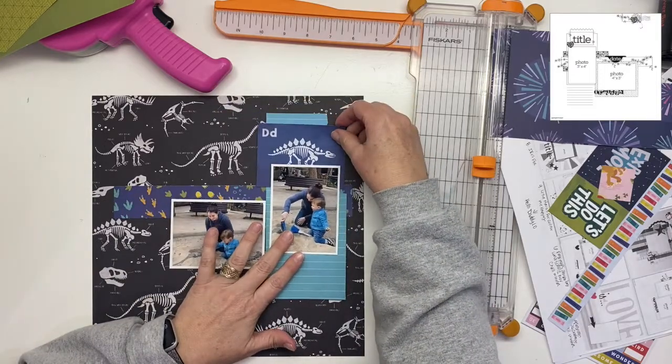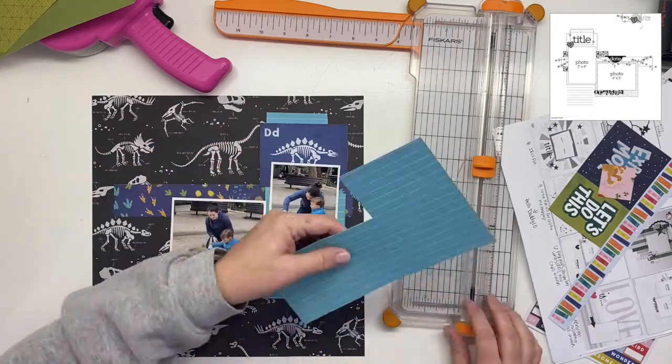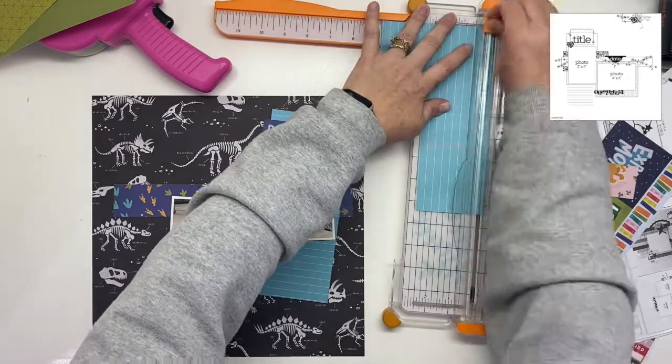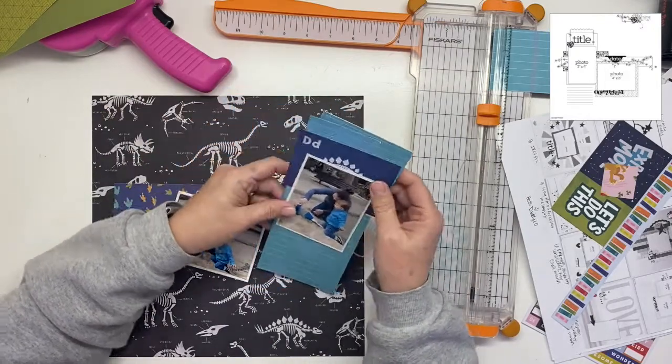So I basically took this sketch that we're using, and that sketch is from Pagemaps, and I am flipping it. I'm just flipping it horizontally so that my 3x4 vertical is on the right rather than the left.